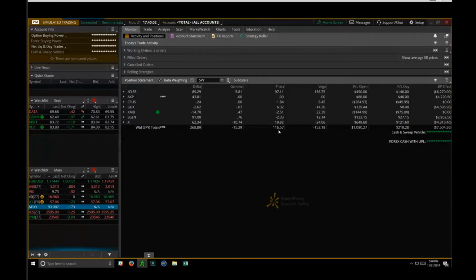Okay, naked put, good. Covered calls, right? So your three core techniques here, guys, are covered calls, naked puts, and bull put spreads. And then you have calendar spreads and diagonal spreads and all the other advanced ones. But I would say those are your three core: your naked put, your covered calls, and your bull puts.